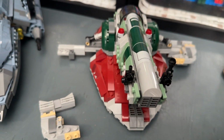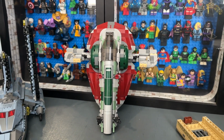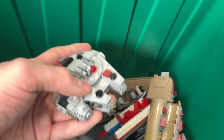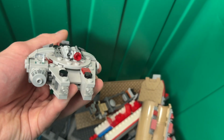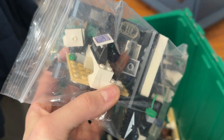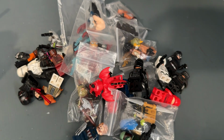And then I went ahead and found the other wing for Boba Fett's Starship, so now it is mostly intact. I don't know if I'll display it or not though, but we also have a microfighter of the Millennium Falcon, so I think that's a cool find, and I'll definitely display it with the ECS Falcon. We had this Avengers Infinity War set from 2018. I believe it's like the Corvus Glaive set.